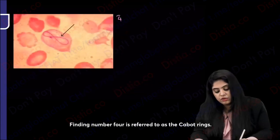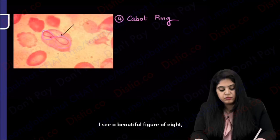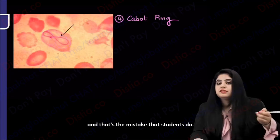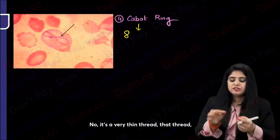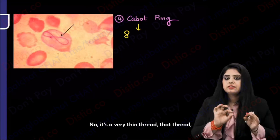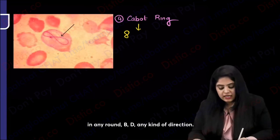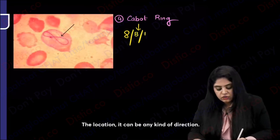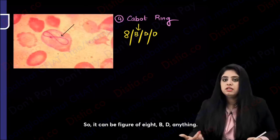Finding number 4 is referred to as the Cabot rings. What is the shape that you see? I see a beautiful figure of 8, and that's the mistake that students make. They believe it is only going to be a figure of 8. No, it's a very thin thread. If I take a thread, I can fold it in any direction, round, B, D, any kind of shape. So it can be a figure of 8, B, D, anything.